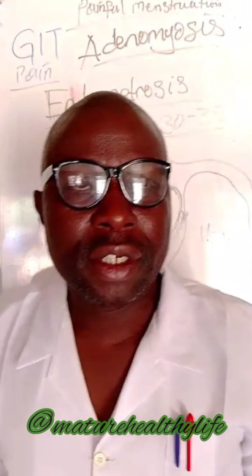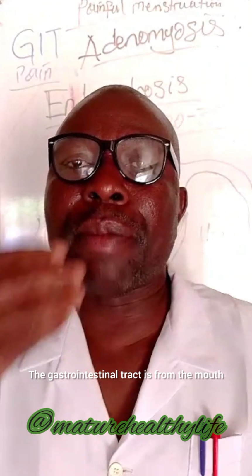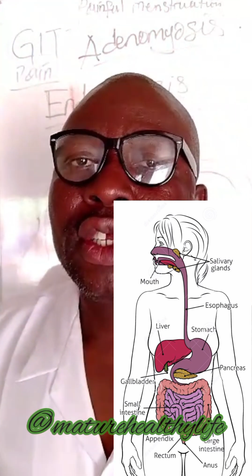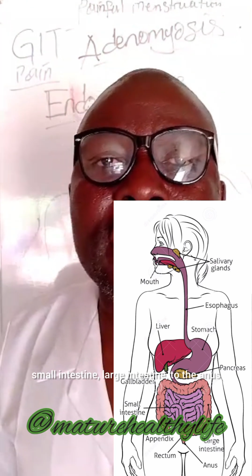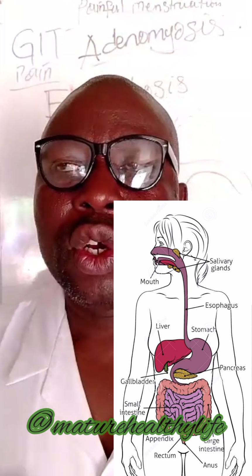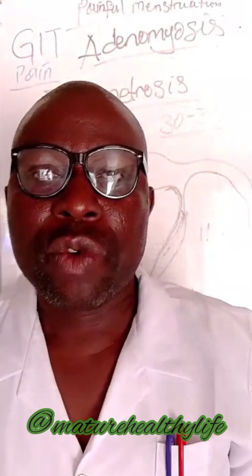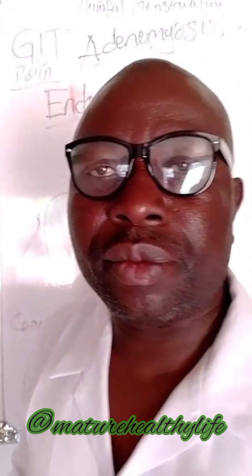The GIT pain happens within the gastrointestinal tract. The gastrointestinal tract is from the mouth, the oral cavity, down to the pharynx, to the oesophagus, to the stomach, small intestine, large intestine, to the anus. The GIT tract starts from the oral cavity to the anus. So when there's a pain there prior to your painful period or before your painful period or during your painful menstrual period, when you feel pain along this tract, it is a sign and symptom of dysmenorrhea.